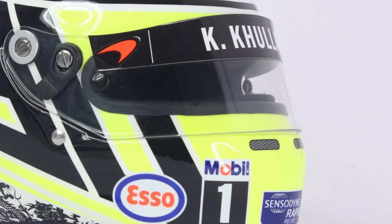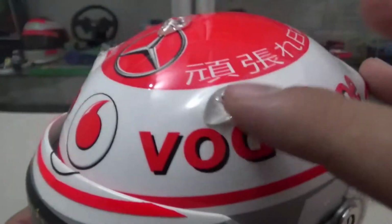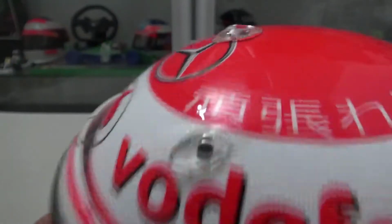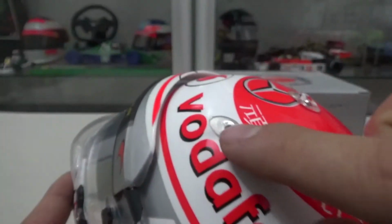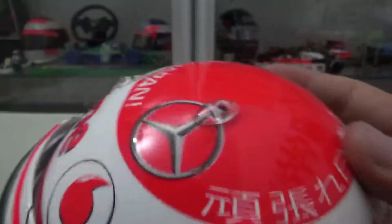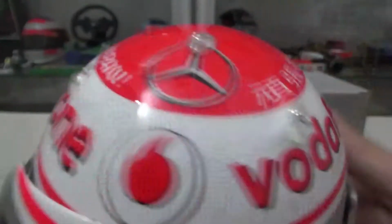On the later versions of the Arai half scales the vents are closed off and they are actually just decals. On the top then I added these air vents, and as you might have noticed they are on it in the wrong way, let's say. Normally the opening is at the front, and this is usually done to have less air coming in or to prevent water from seeping in rainy conditions.